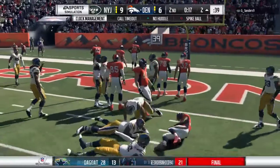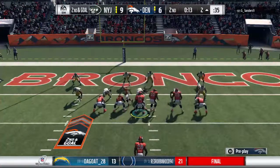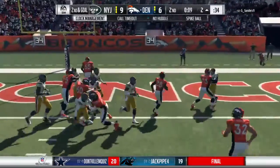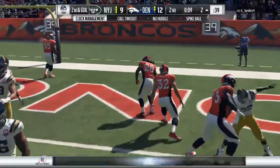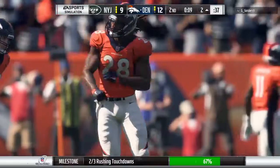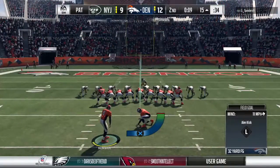Nothing doing there. They're going to wind up holding him at the 2. No gain there, and it's going to set up second and goal. Okay, no score on that play. And he'll get in. Touchdown, Denver. Jamal Charles in the final seconds of the first half, and the Broncos are in for 6.